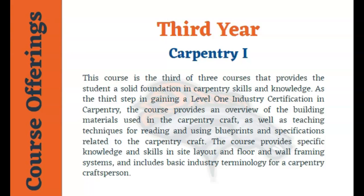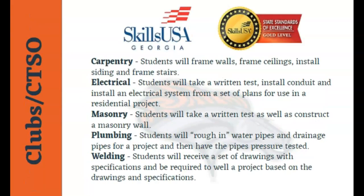The last thing I want to touch on is something called Skills USA. Skills USA is a CTSO, which is a career and technical student organization. Skills USA offers competitions at the local, state, and national level for students who are in pathways like the construction and carpentry pathway. They offer competitions in carpentry where you'll frame walls, frame ceilings, install siding, and also frame stairs. They have an electrical category where you'll have a written test, and then you'll be asked to install conduit and an electrical system from a set of plans for use in a residential product.